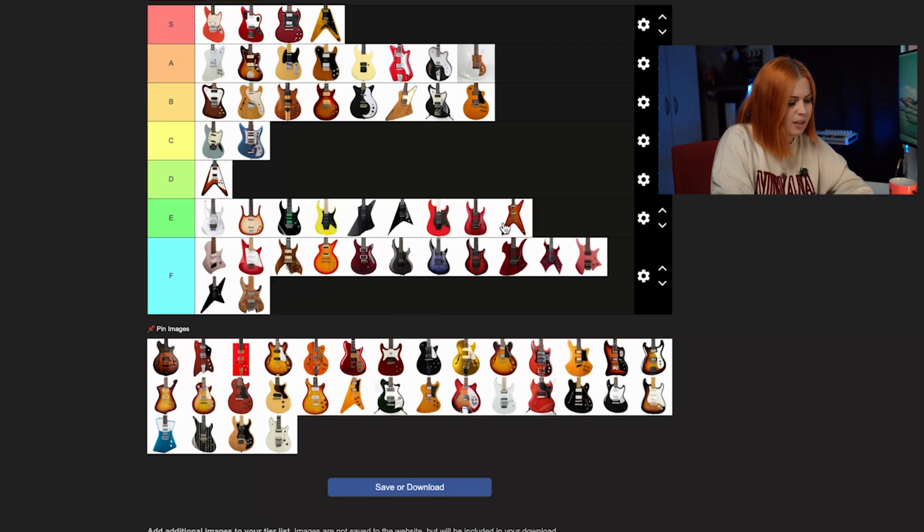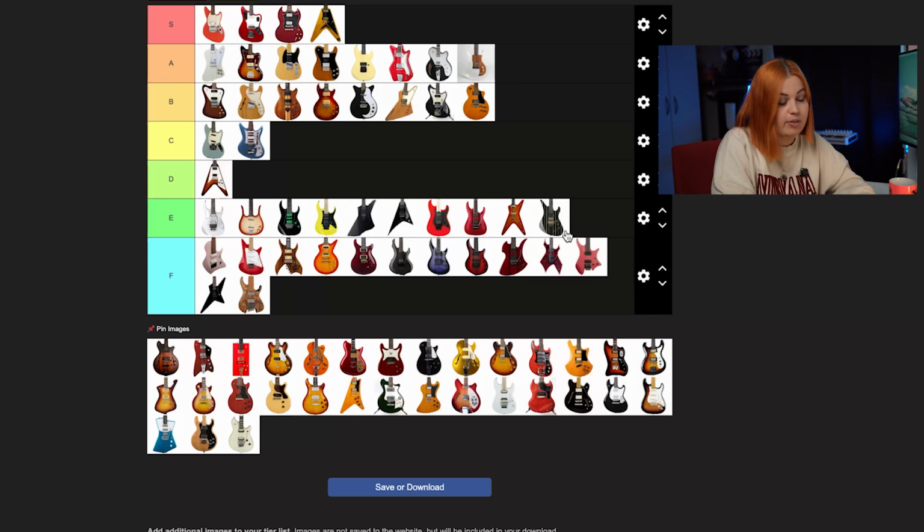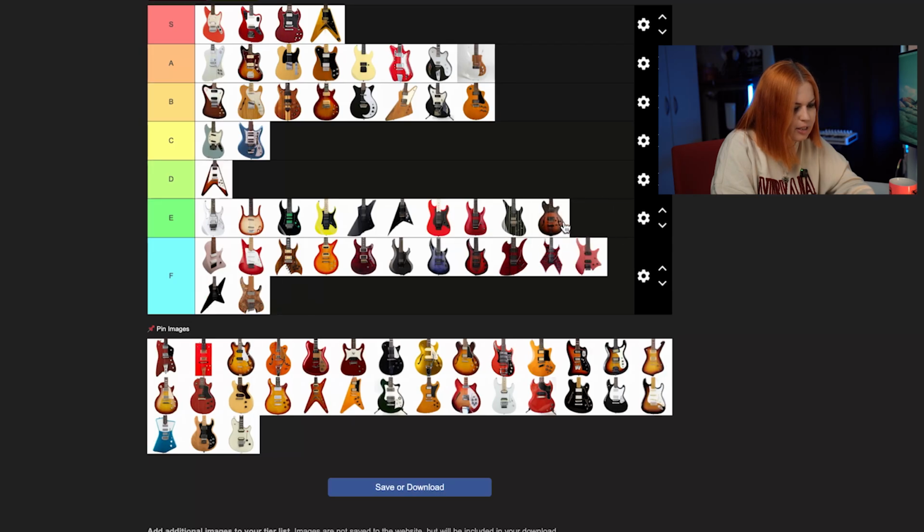Same about this. This also not really. Here we have, I think, a Schecter signature of Synyster Gates, and while I really like Avenged Sevenfold and Synyster Gates, this is totally not my style. I'd have to give it an E. This isn't bad, but not really my thing, I'd say, so maybe E.